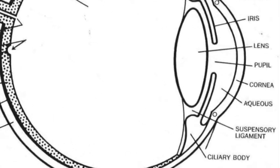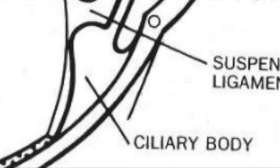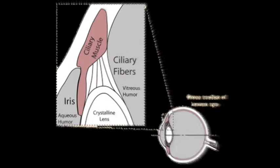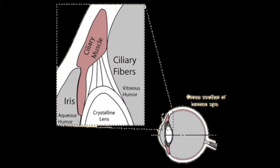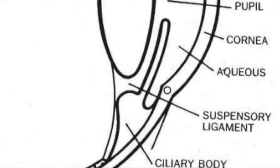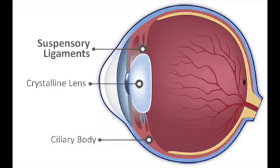Close by is the ciliary body between the choroid and the iris, and next to the sclera. It contains ciliary muscles, which control the shape of the lens by contracting or relaxing. These muscles focus the eye. Suspensory ligaments are long, narrow fibers that hold the lens in position and connect the lens to the ciliary muscles. These ligaments help the lens change shape when it focuses.